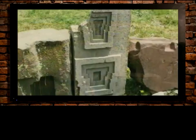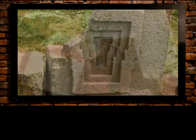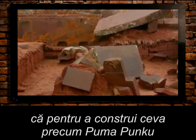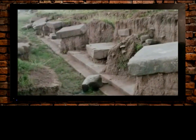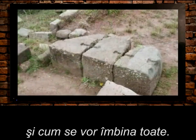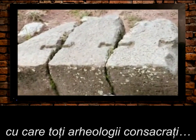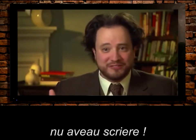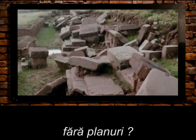Speaking of plans, mainstream archaeologists say that Puma Punku was built by the Aymara Indians. And we would all have to agree that in order to build something like Puma Punku, you need writing, you need planning, and you need some sort of idea where which piece goes and how it ultimately all fits together. But there is one thing that all the mainstream archaeologists agree upon, that the Aymara didn't have any writing. So how is it possible that they built all of this without plans?